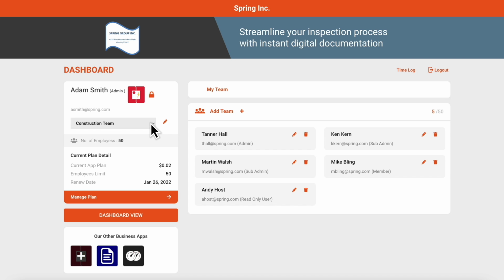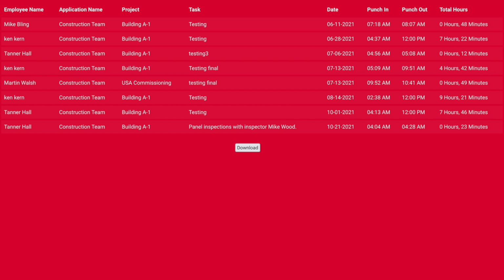Once your team starts using the app, clicking the time log link at the top lets you view time entries from the Field app and download them as a spreadsheet. Make sure to monitor and delete this sheet after pay period's end to keep it current. This can also be used as a backup for labor tracking of installations and work.